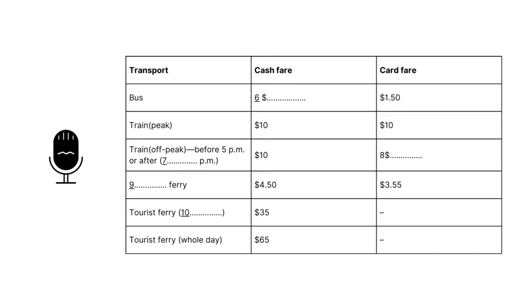Oh, I see. I don't suppose you know the cost of a tour? In actual fact, I do, because I took a friend on the trip upriver just last week. We decided on the afternoon tour, and that was $35 each. But I understand that you can do the whole day for $65. Thank you. You've been a great help. My pleasure. Enjoy your day out.